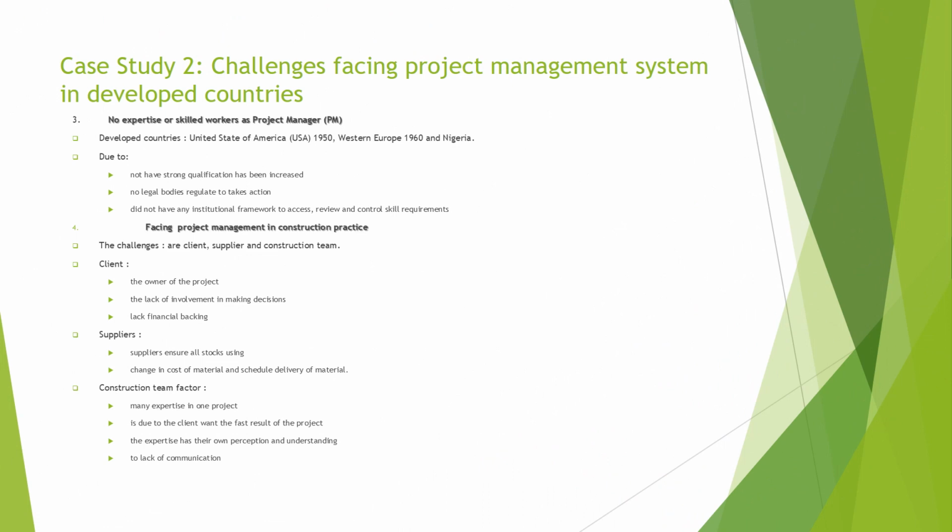Case Study 2: Challenges facing the project management system in developing countries. No expertise or skilled workers as project managers. The challenge happens when there are no expertise or skilled workers as project managers in developed countries such as the United States, West Europe, and now throughout the world including Nigeria.